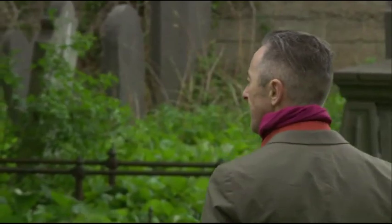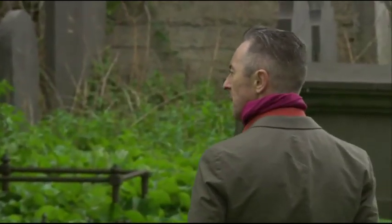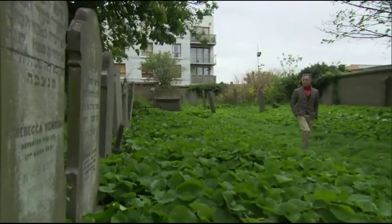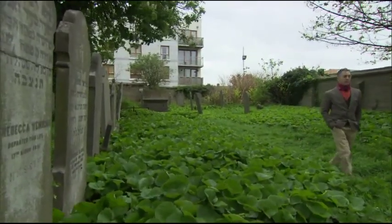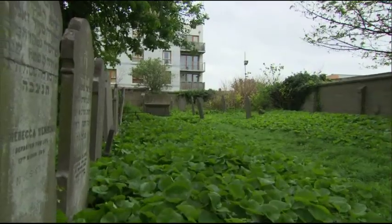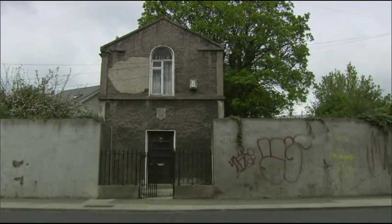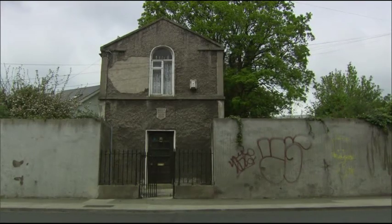Many locals lived here for years and had no idea this place existed. It was only when double-decker buses were introduced to the area that people saw what was hiding behind the walls. I love that such a tranquil place exists in such a busy, built-up area.